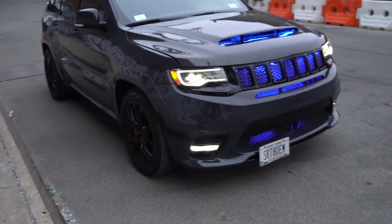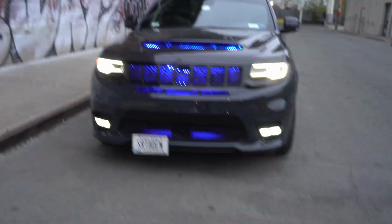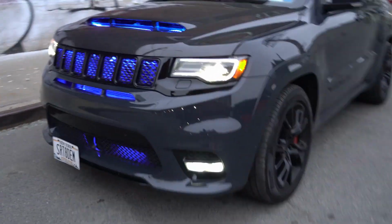But honestly, looks pretty good. Now I just got to get some blue headlights and stuff. But yeah, honestly, I like it. I like it. It looks good.